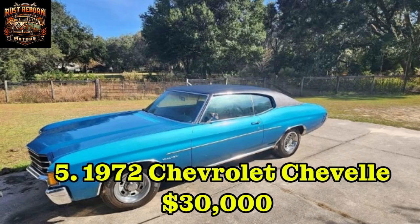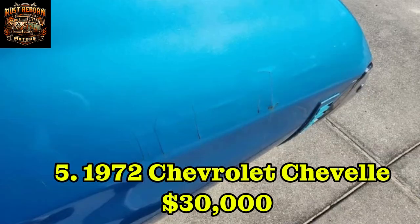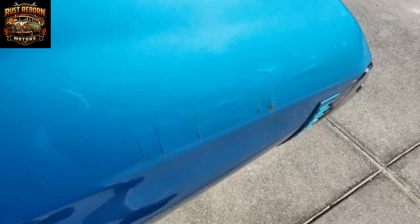Number 5. This 1972 Chevelle Malibu, offered at $17,000 and located in Jeffersonville, Kentucky, is presented as a solid and desirable muscle Chevrolet that already runs, drives, and carries many of the mechanical upgrades enthusiasts look for in a usable street machine. Powered by a 350 cubic inch V8 paired with a Turbo 350 automatic transmission, the car offers a proven and reliable drivetrain combination that is both easy to maintain and well supported in the aftermarket.